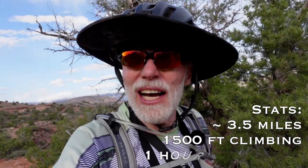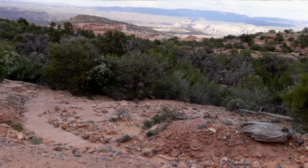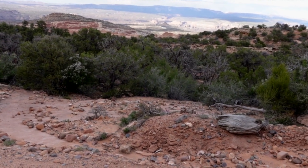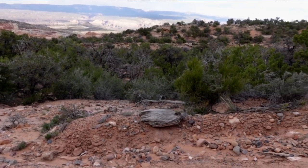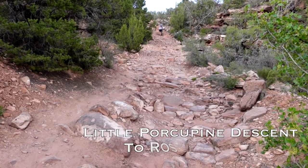We lost my son out here. He had to get a shuttle ride to the top of the hill because his bike wasn't working right. But now we can't find him. And I'm worried because A, he might be mid-30s, but I'm still his dad. B, he is the father of my grandchildren. And C, he's a lot nicer person than I am.